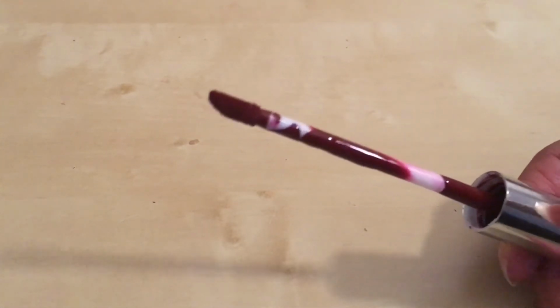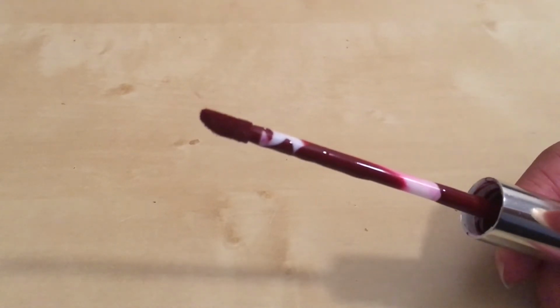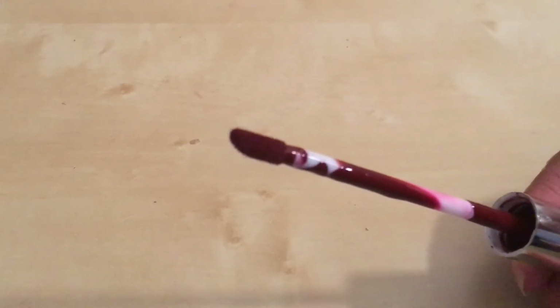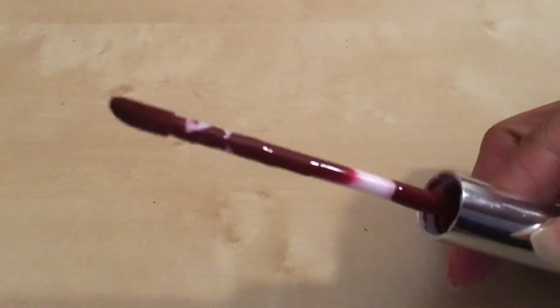This is a standard wand. For most liquid lipsticks, this is the kind of wand that you're going to get. Some have brushes, some wands are shorter, taller, some are shaped a little bit different. Some of the higher end wands are a little bit fancier, but this is perfect. You can hold it in your hand really nicely. You're not going to get any product on your hand. It's a good tip on the wand so that you can line your lip properly, and then fill it in with the product.